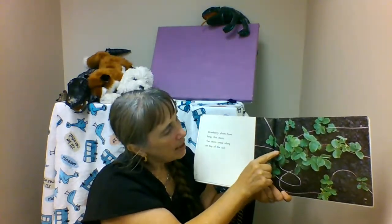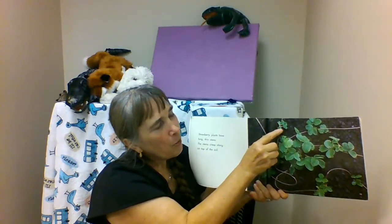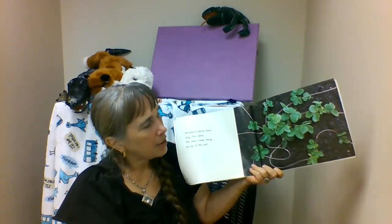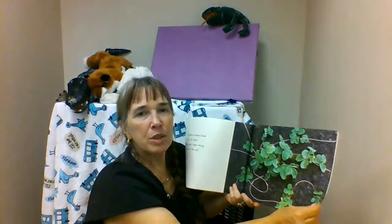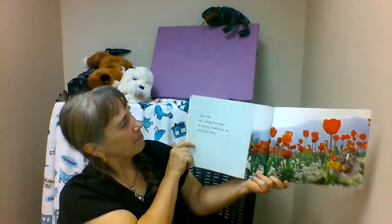This is the mother plant. And we see the mother plant has sent out lots of runners with new baby plants. Each one of these baby plants can become a new strawberry plant. So it's fun to be able to share strawberry plants with your friends and neighbors and get lots and lots of juicy strawberries that are not only delicious, but so healthy for our bodies.